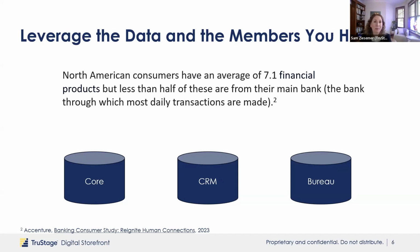And a lot of this comes down to harnessing the data that you have about those members. So I listed 3 buckets of data. You may have more than this at your credit union, but the key ones that we see used most often for this strategy of deepening product relationships within your current membership base are obviously your core.